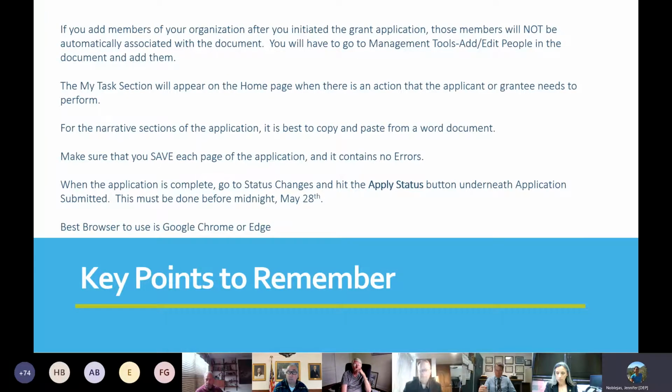So some key points to remember in this section is if you add members to the organization after you initiated a grant application, those members will not be automatically associated with the document. You will have to go to Management Tools, add Edit People, and then make sure their name is checkmarked.